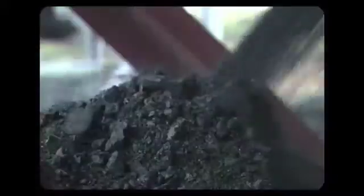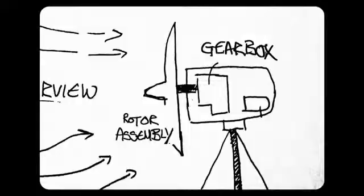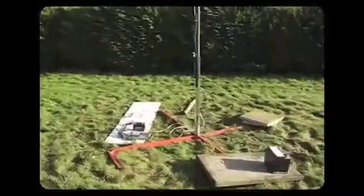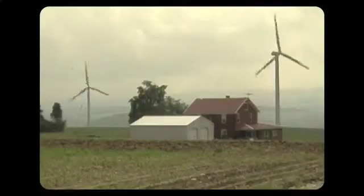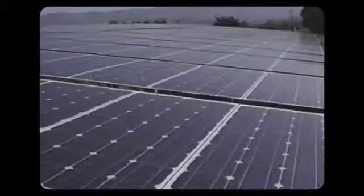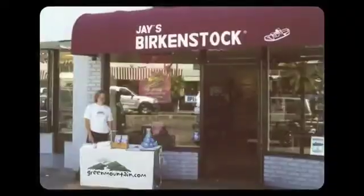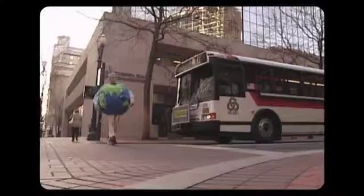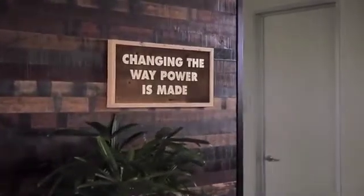It was 1997, and the idea that you could power your home or business with clean, green energy was still mostly that, an idea. If you said windmills and solar, people might have thought you were going off the grid to become some sort of eco-survivalist. We wanted green energy to become a mainstream choice. We were optimists who believed it was possible to change the way power is made. So we made that line our mission statement and hung it on the wall.